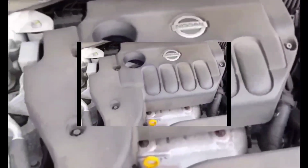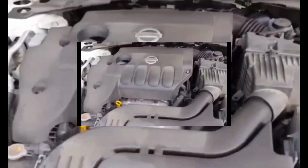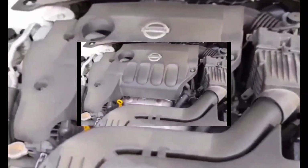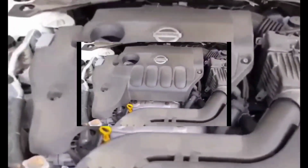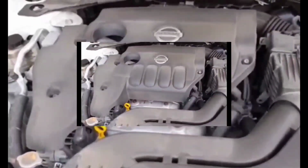Now, this is just observing. This is not me testing it out. This is just observing. Everything looked fine. At that point, I was thinking it could be the starter. I was thinking it could be the relay.